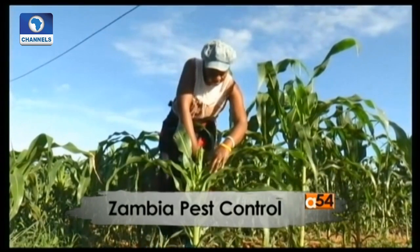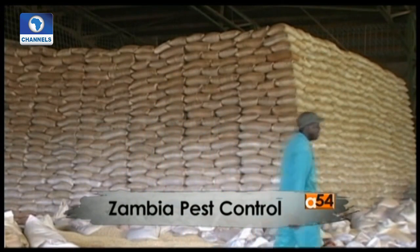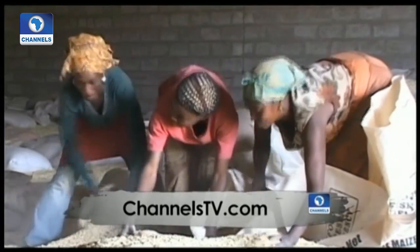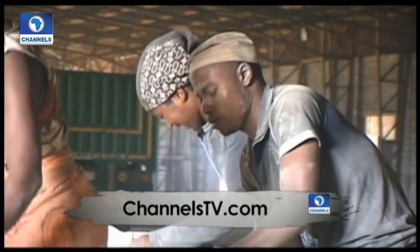Zambia's maize production rose to 2.87 million tons in the 2015-2016 crop season from 2.60 million tons the previous season due to better rainfall and early delivery of fertilizer and seed to farmers. Efforts continue to battle the invasion in the southern African nation to ensure food security.